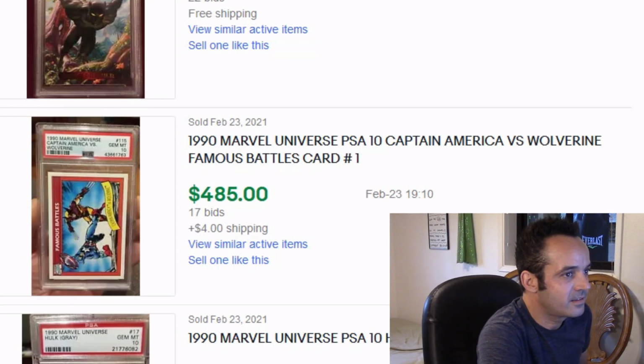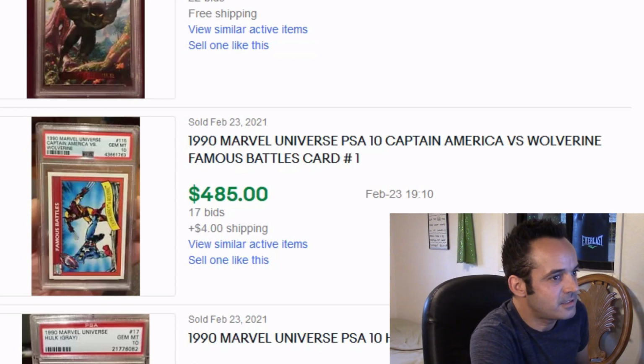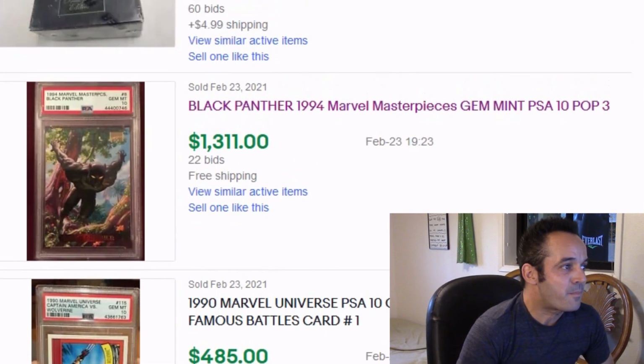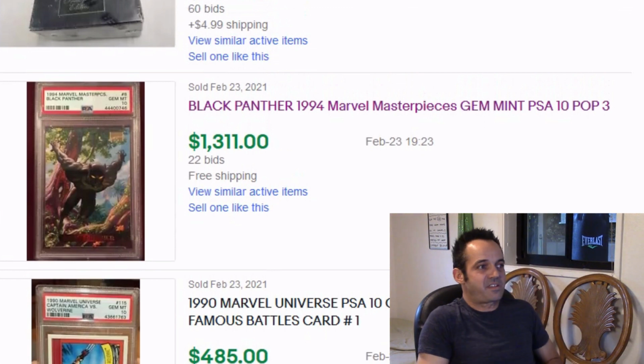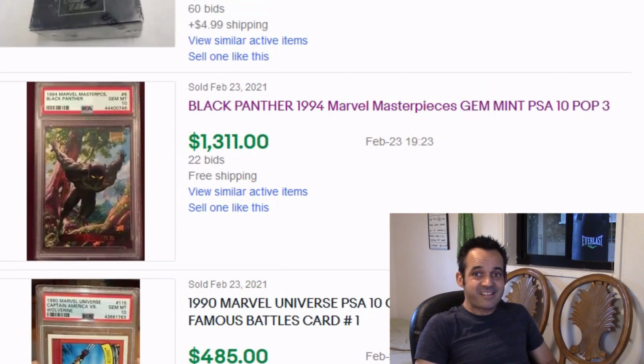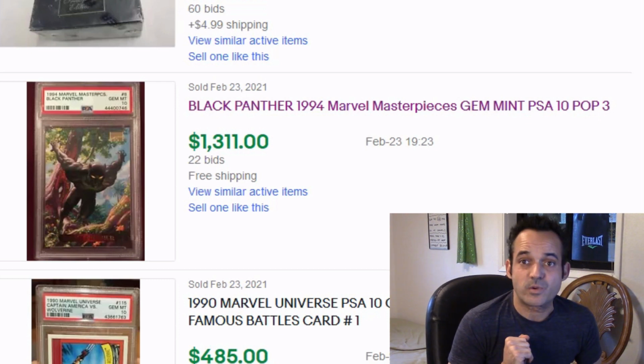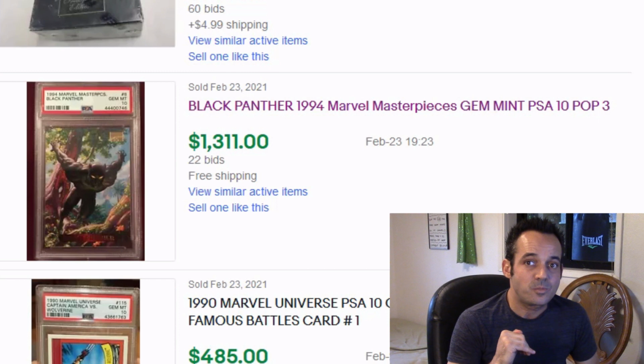And then, to outdo that, on February 23rd, Black Panther from 1994 Marvel Masterpieces. It's not even the first Marvel Masterpieces set. Keep that in mind. Second set. It's a population of 3 for this card for a PSA 10 of Black Panther. $1,311. 22 bids.